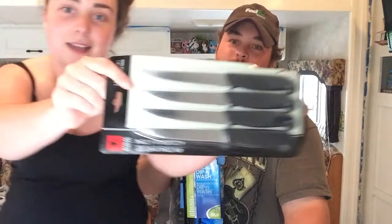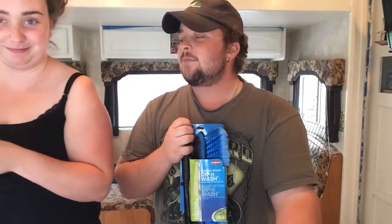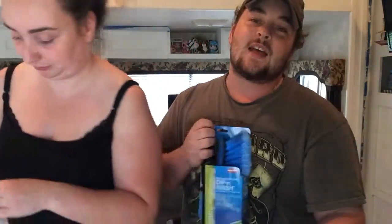So, we bought some knives too, because we don't have any. I bought dollar store knives. I know that sounds like I'm cheap, but to a certain extent. I don't use them a lot, but when I need one, I never had one, and I saw them there. We don't want to buy a whole bunch for $20 because we're not really going to use it. Because we're cheap. No, I'm just kidding. Whatever. We'll see how they work.